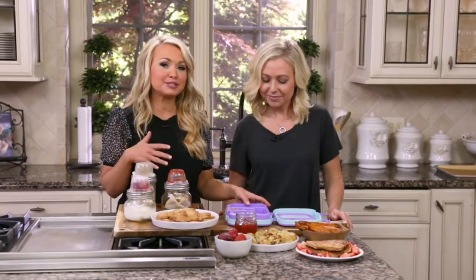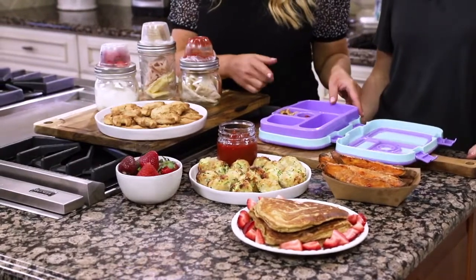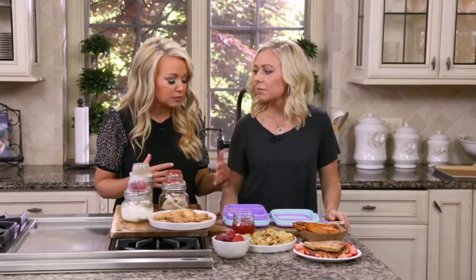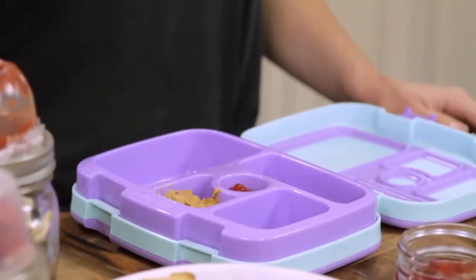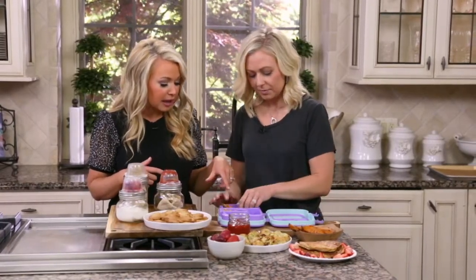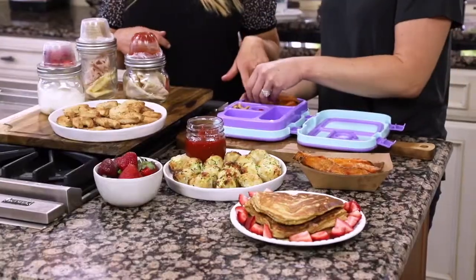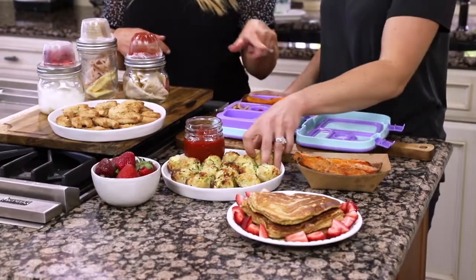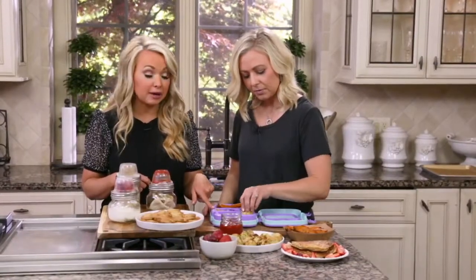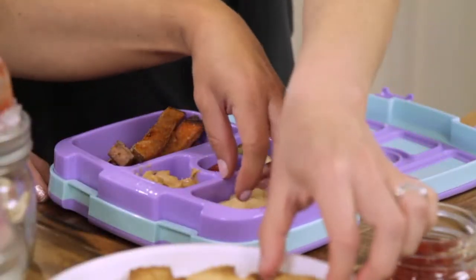So I'm going to show you how you could put together these combinations into a lunch. We have a little bento box here, and you can find them on any website or even in stores, and it's really simple. You just want to find any container that has different compartments. So Em, you can go ahead and put some sweet potato fries in there. And I did a little bit of ketchup for dipping, and then a little bit of peanut butter because we have our carbohydrates, which is our sweet potatoes. We have our protein, which is our chicken poppers. And then we have a little healthy fat with the peanut butter. And then we'll do a few of these cute little animal crackers on the side.